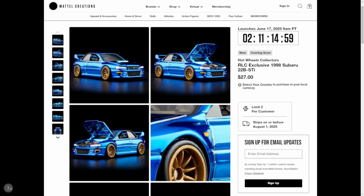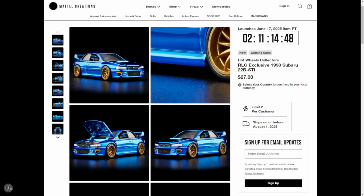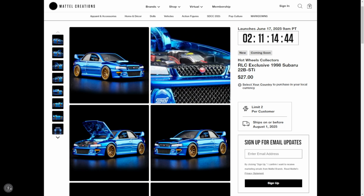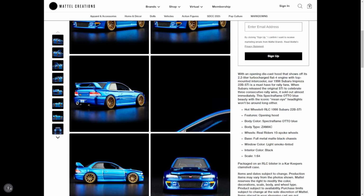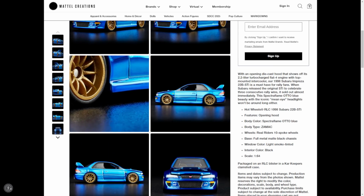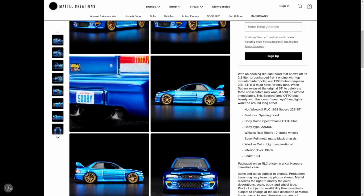It's not like Elite 64 because I feel like Elite 64 is more realistic and it's a true 1/64th scale vehicle, but this is more so like the Hot Wheels version of that real life counterpart, and I believe they're executing it very well, and just having a nice, simple, clean Subaru is all the more why you should get it. And see, it even has Subi as the license plate.